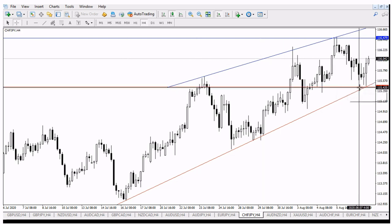But then the price of interest, which comes in at the 115.435, is a confluence of support with the diagonal support level. So a break of this very level could also prove good news for the bears. But then as long as the CHFJPY stays within the market structure, the bulls are in control.